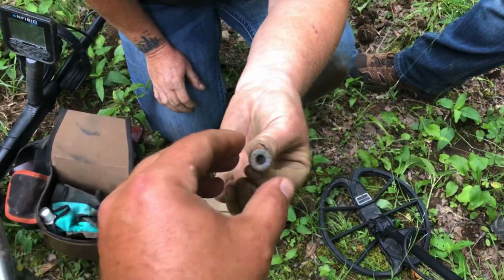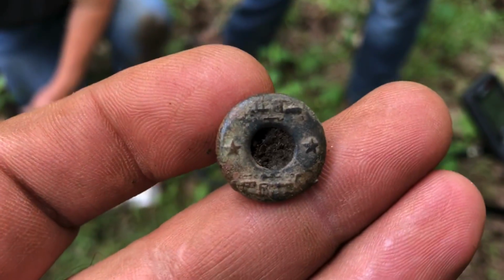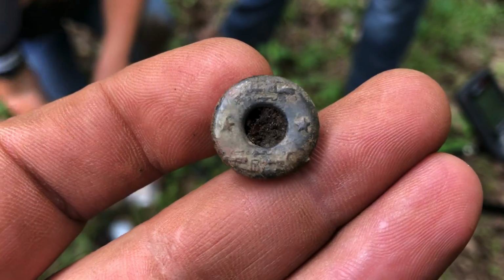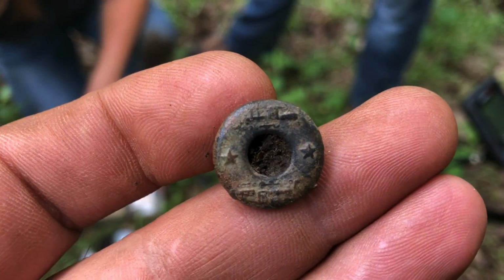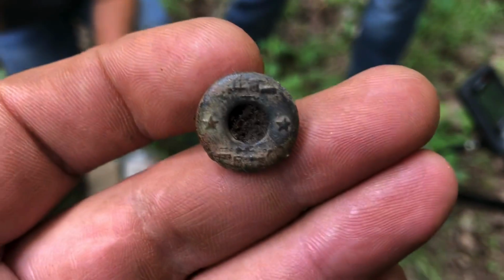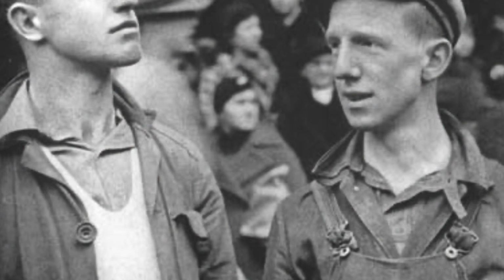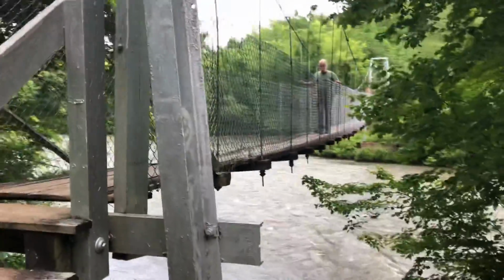Well, we were just looking at some of the finds, and this old button Kathy had, we cleaned it up, and check it out. Got a train across the top. It's got maybe another train at the bottom or something going on, and two stars. I've never seen a button like that. It's always cool though to have a little train on there. Have to figure out where that came from. Got Wes and Kathy on this little swinging bridge.